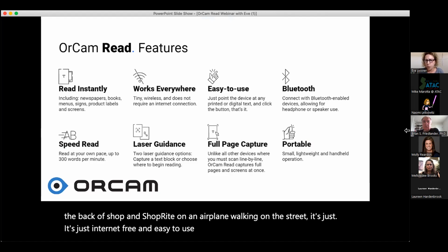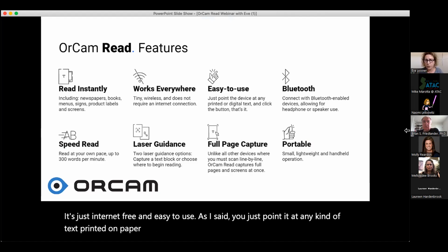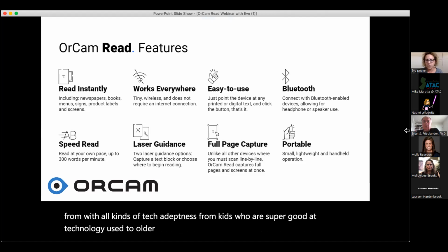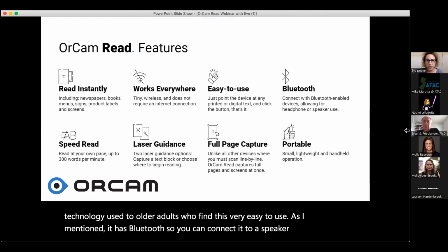And easy to use. As I said, you just point it at any kind of text printed on paper or digital, click the button, and that's it. So we find users with all kinds of tech adeptness, from kids who are super good at technology to older adults who find this very easy to use. As I mentioned, it has Bluetooth, so you can connect it to a speaker, headphones, or earphones.